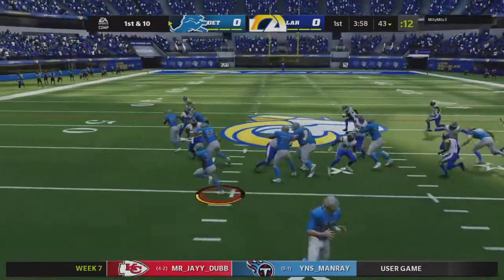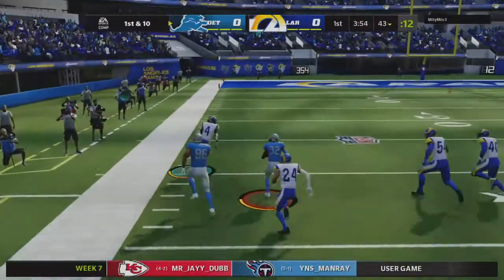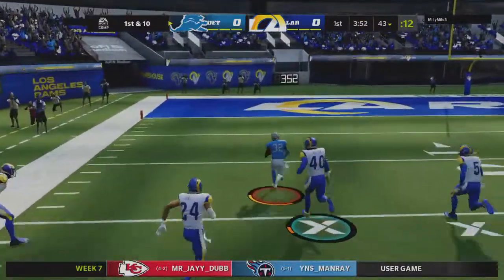3rd and 4, he did just enough. I mean, just enough to move the chains. And that's all you're looking for, right? Just want to keep the drive moving. You don't need the big play there.